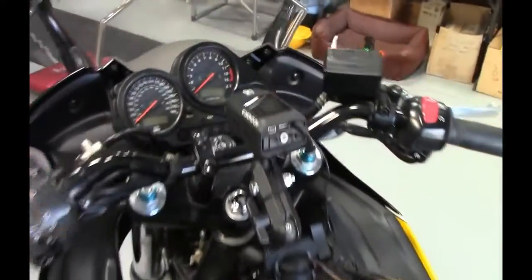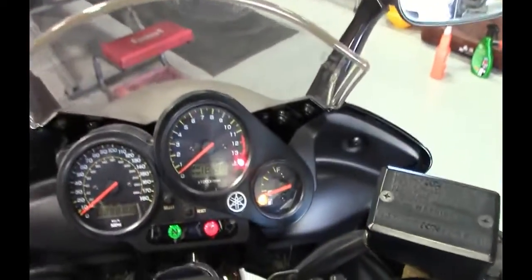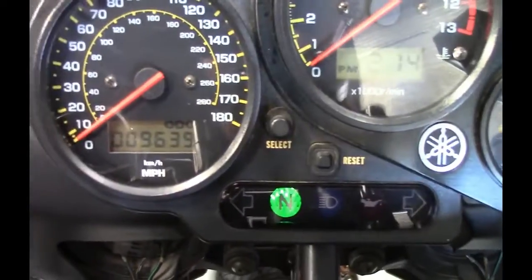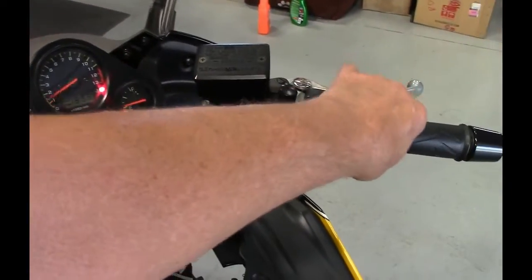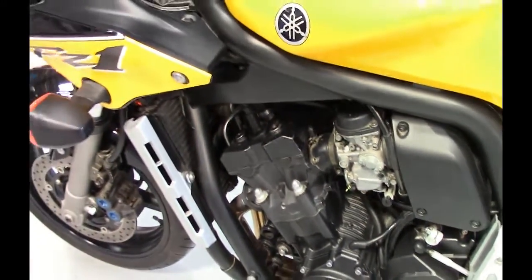Dude, I just had the seat off. I got my little camera on here already, obviously. And, oh geez, there it is. There's the miles. Look at this, 9639. Isn't that awesome? And listen how quiet the motor is. Yeah, not a click, not a rattle.